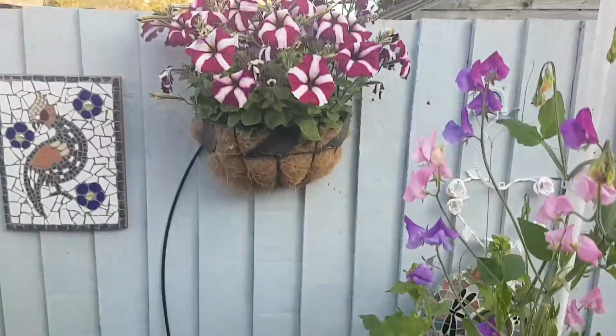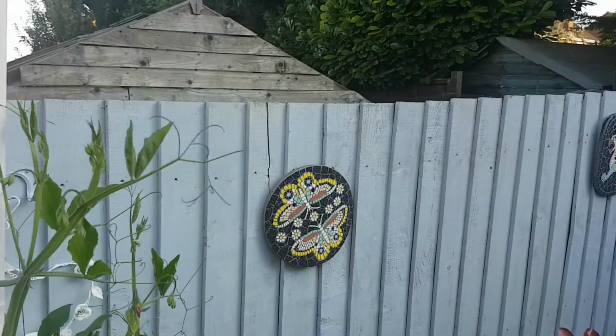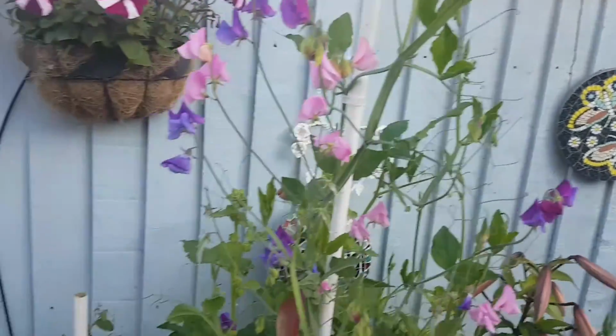At that basket. Oh yeah, and there's mosaics that my granddad made for us. Beautiful they are. There's three of them along the fence there. Very talented guy is my granddad.